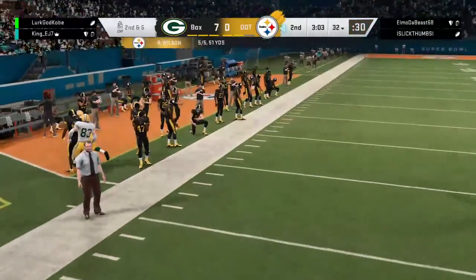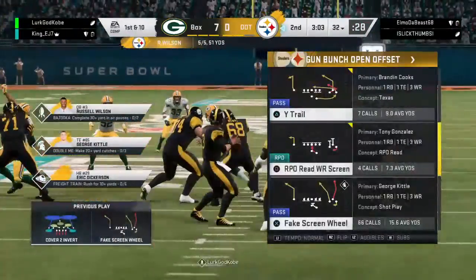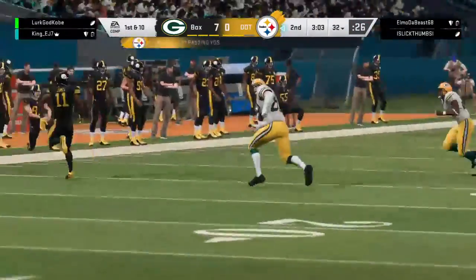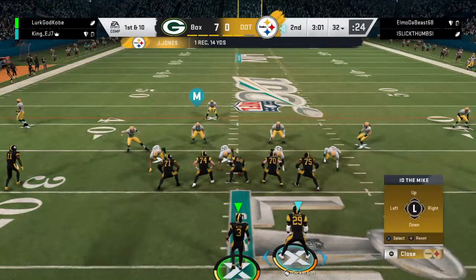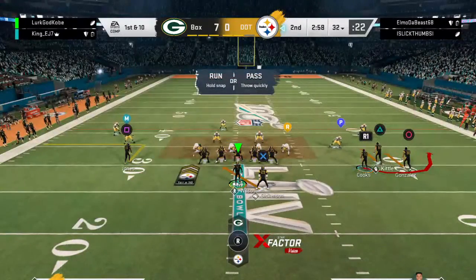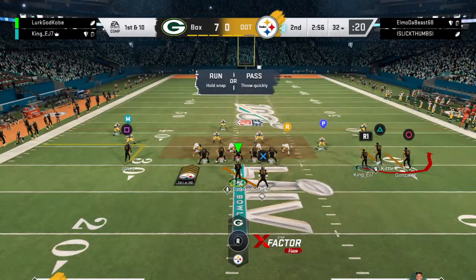Wilson got his man. That's the Pro Bowler Julio Jones. That one good for 14 yards and a Steeler first. Wilson going to lead his guys up 1st and 10. And he's a perfect 5 for 5 here to begin the game.